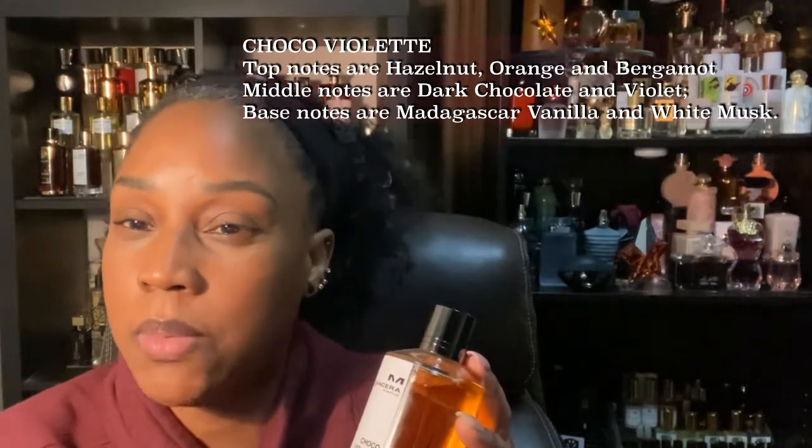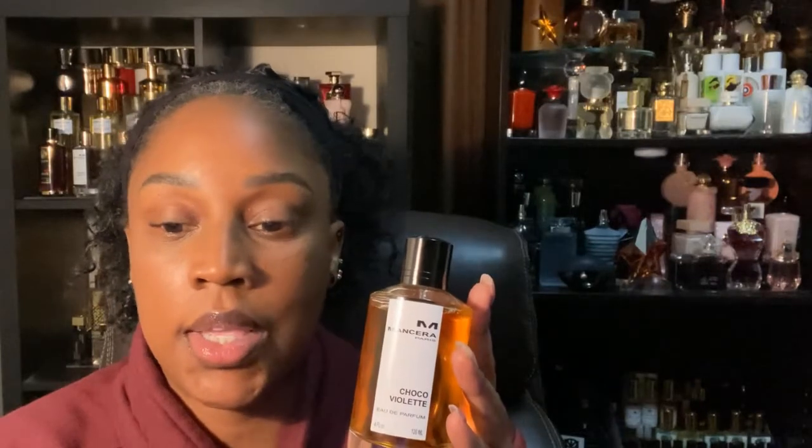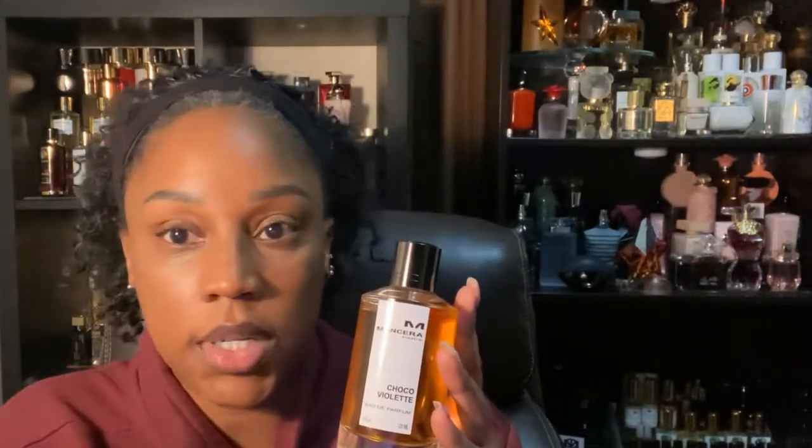Cocoa Violet by Montserrat is supposed to be heavy in chocolate, but to me it doesn't really pull chocolate. What this pulls to me is just almond, velvet, vanilla, with a very light note of spiciness on the undertone. You do get some cacao, but it's not a chocolate heavy scent. It's just mostly hazelnuts and velvet, really. Hazelnut, velvet, some vanilla with a slight orange undertone.